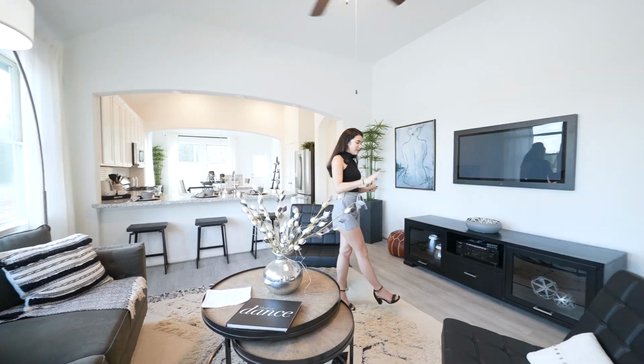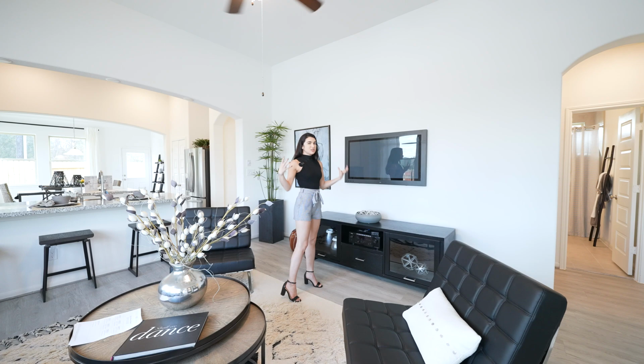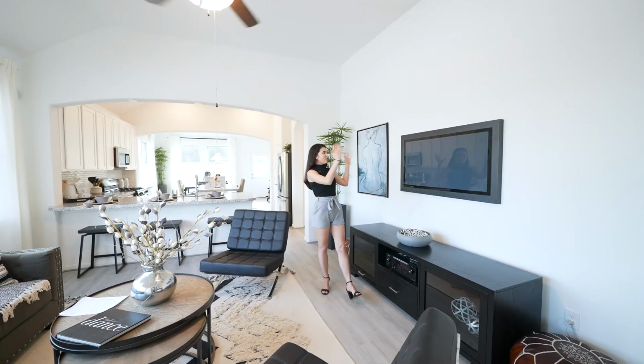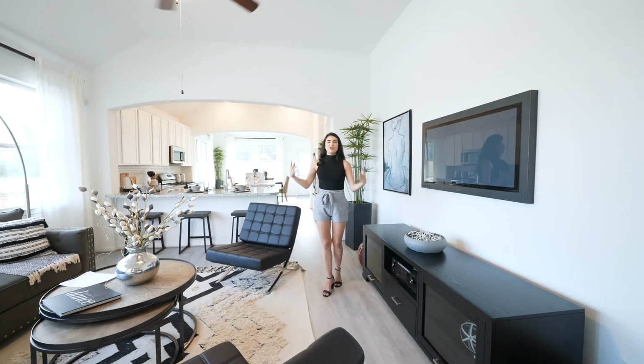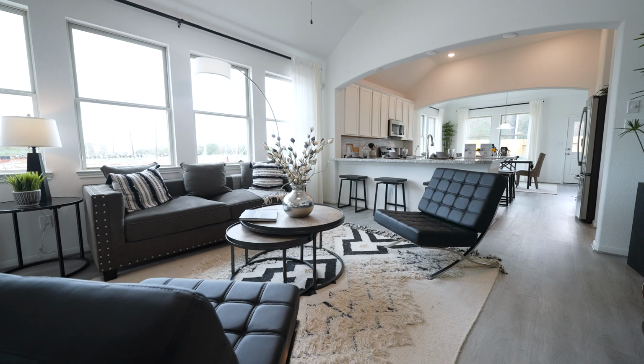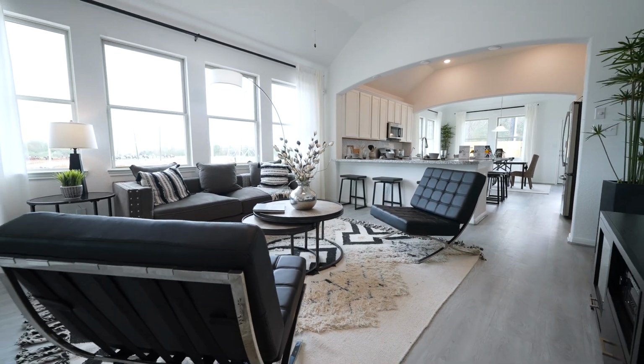I love actually even the decoration. Just gives you an idea of how much space you have in the area. You have enough room for your entertainment section, your 100-inch TV, and here you can also appreciate the height of the ceilings. I always say the higher the ceilings, the more elegant the property looks.